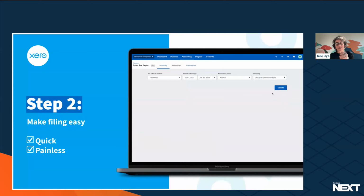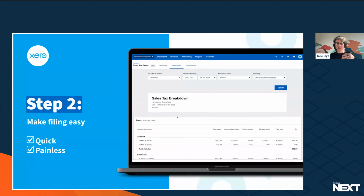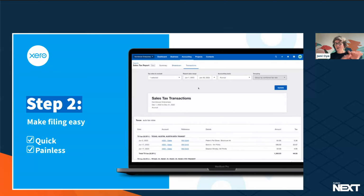She can also dig deep into transactions if needed and go back and see where each transaction came from. But it really just lets Lucy grab the data and file it herself in the state portals really quickly.